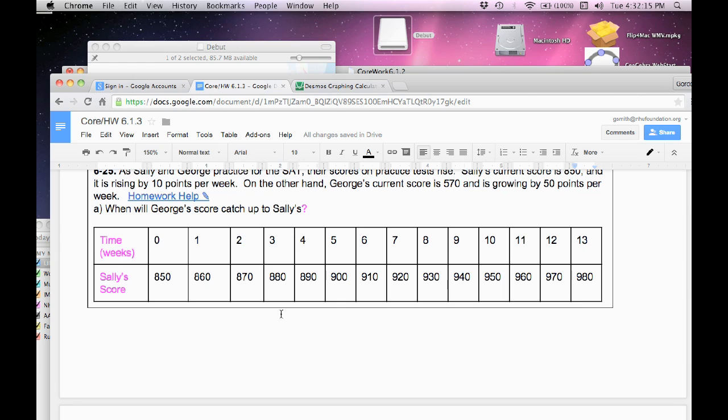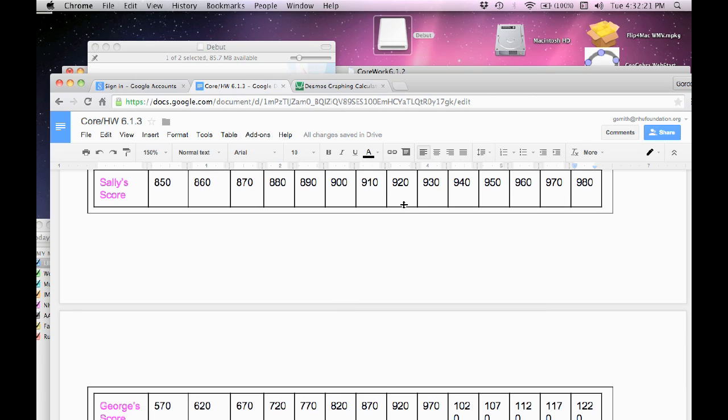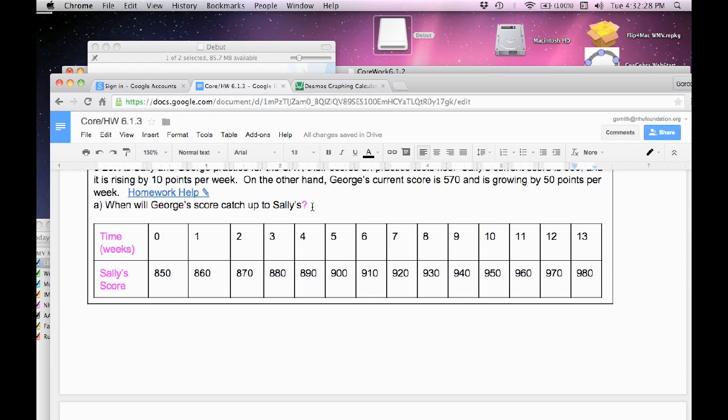Okay, so let's see. When will George's score catch up to Sally's? So let's see, when can we compare them? It looks like this is the time when you see 920 and 920. It'd be better to not be on the page break, but you can still see it. 920, 920, that would be after 7 weeks. So George is coming from way behind to pass her up.